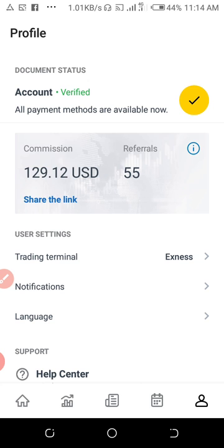So always make sure you deposit through bank transfer, so that your withdrawal can be instant. Have it in mind, if you deposit through bank card, withdrawal must be through bank card, and it will take 3 or 5, 7 business working days.